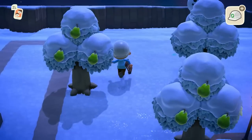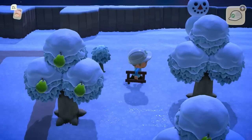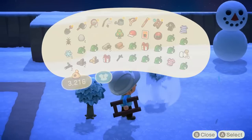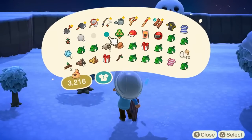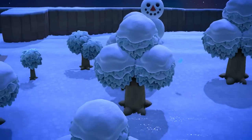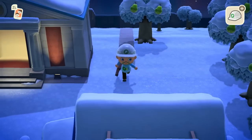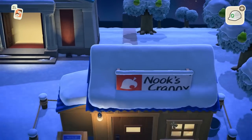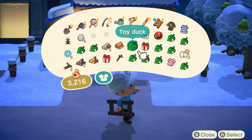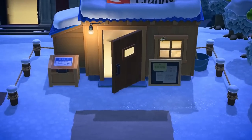Where am I supposed to put these money trees? I'm going to put them over here. I think this spot's done being terraformed for a minute. Plant. I'm honestly kind of tired of planting the money trees. Plant. Plant. Okay. Plant. There. All right. What else? I'm trying to get my inventory a bit cleaned up here. Oh, yeah. We had some stuff we were going to sell. I picked up all that other stuff from the other villagers. We're going to sell it.